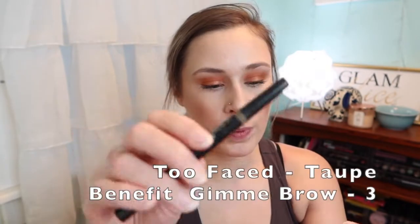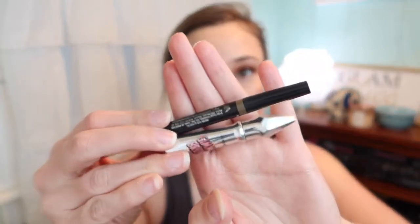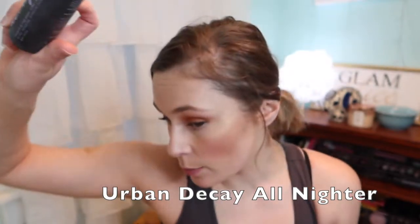I went ahead and did brows, the Too Faced Chocolate Brownie and Taupe with the Benefit Gimme Brow in number 3. So we did that for brows. We finished up with the Bambi, and it's on the top and just a little bit on the bottom lash. We used the Urban Decay All-Nighter spray, and I blended out a little bit of the bronzer. So I think once we put lips on, we will be pretty good.